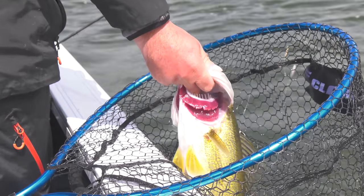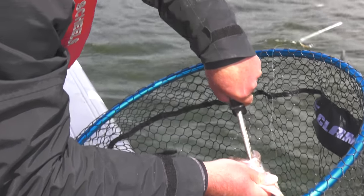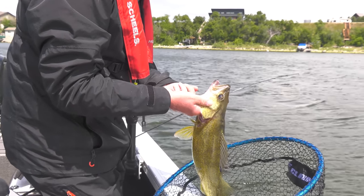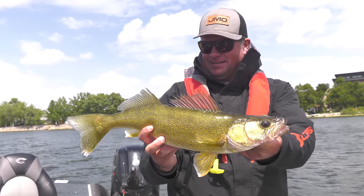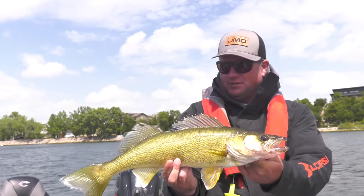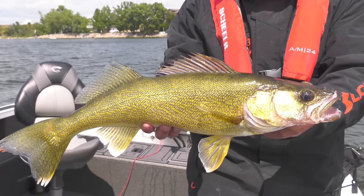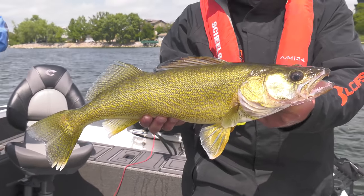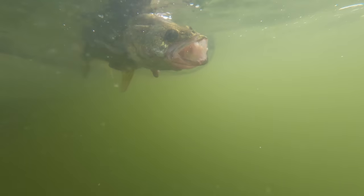Give me that pliers back there. We'll show this fish off here. Oh, wow. Wow. And a lot of these fish are just cookie cutter. The sheer number of 22 inch fish in this lake is unbelievable. 22, 24 inch fish. Some smaller, some bigger, but my goodness, what a great average fish. Get her in the water.